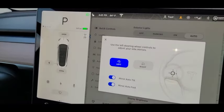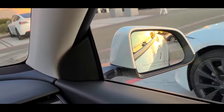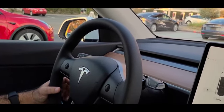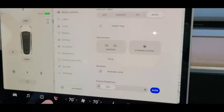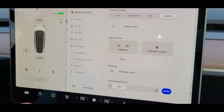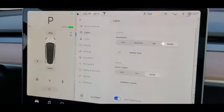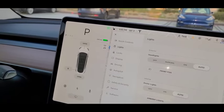And you can see the same way I can adjust my mirrors. This is my left mirror through this ball, and now let's see whether my right mirror is okay. Yeah, that sounds good. And we have our mirrors adjusted, so I have my seat heater. This feature is for all the front seats as well as rear. And the lights are over here. Headlights are currently on auto, so it will detect the sunlight.